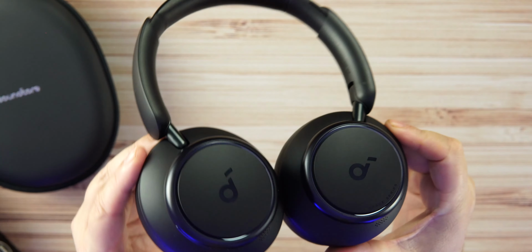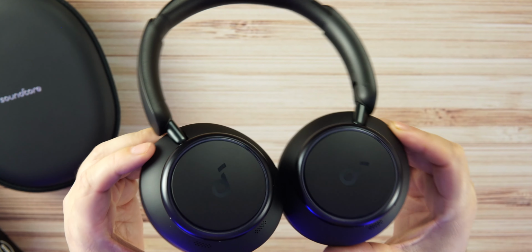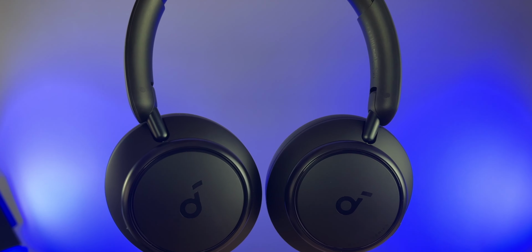We do have the black here in the studio. And shout out to SoundCore for sending these my way to review. Not paid for it. They didn't ask me to say anything.